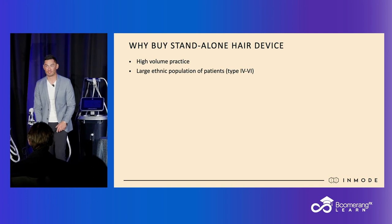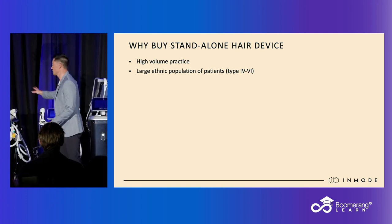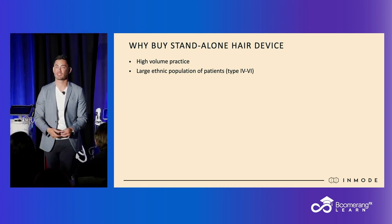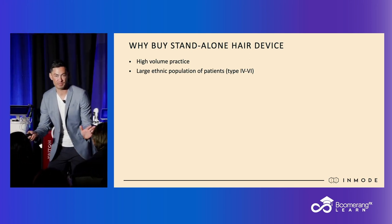Same with your Morpheus. If you have a lot of Morpheus, this is consistently tied up with Morpheus. You can't use the other things on that because it's always being used over there. That's when you should consider a standalone Morpheus. Does that make sense to everybody on positioning and business?